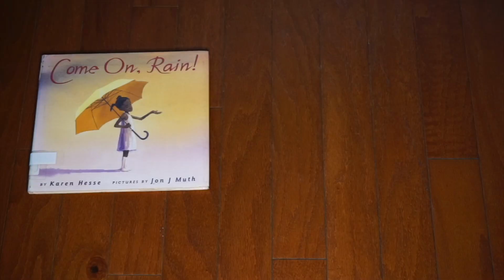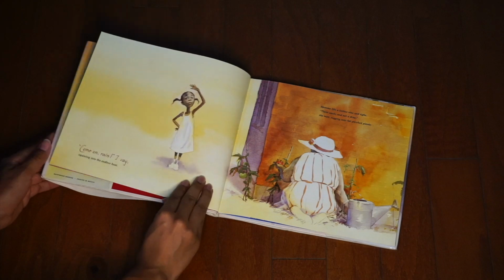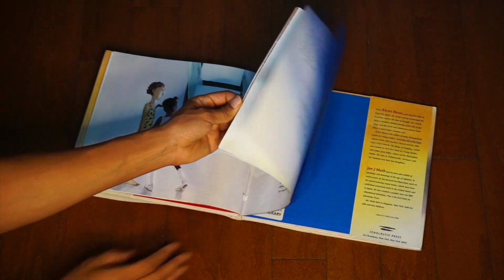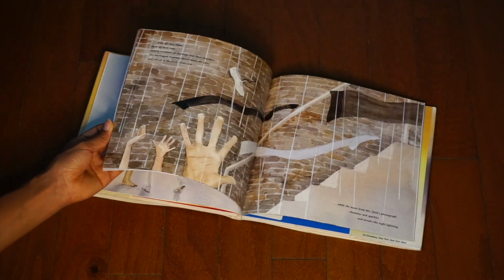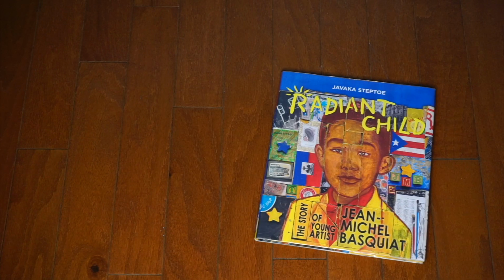Come On, Rain by Karen Hesse, illustrated by Jon J Muth, takes you in the middle of a hot and muggy summer day, and this little girl is waiting for some summer rain. And I love the simplicity of it and the joy when the rain does come, and especially how her friends and her friends' moms look when they all are just enjoying the rain. Very sweet. Now we have Radiant Child, the story of young artist Jean-Michel Basquiat by Javaka Steptoe.